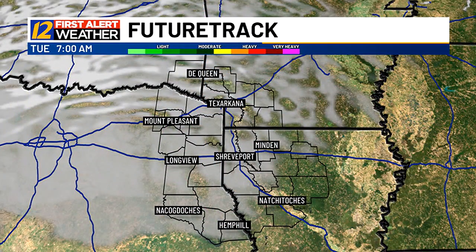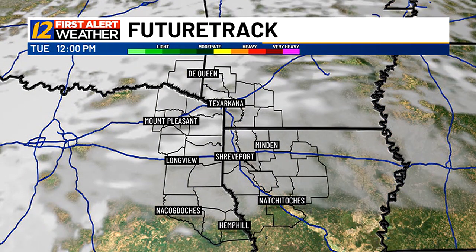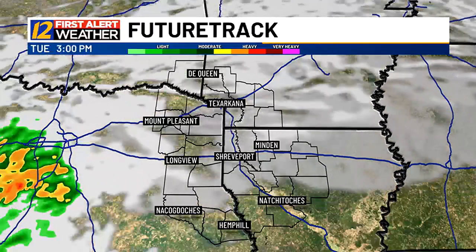All right, let's kind of backtrack to this morning. Not much going on out there. We're seeing an increase in cloud cover. Don't expect much sun out there today, so a mostly cloudy sky. It's going to keep temperatures on the cooler side for sure.